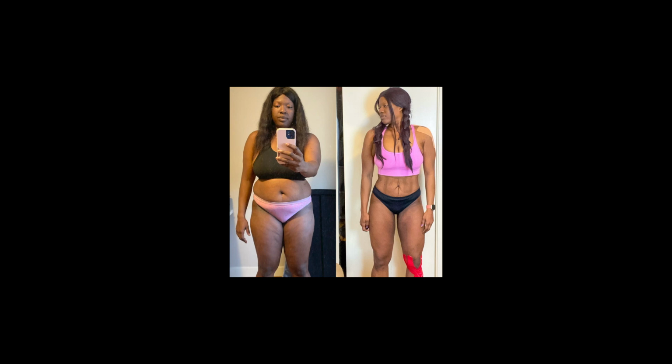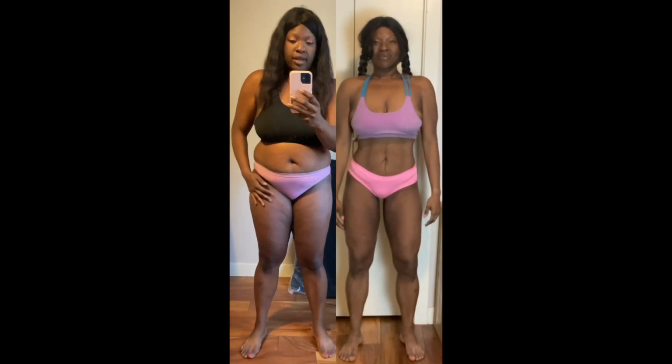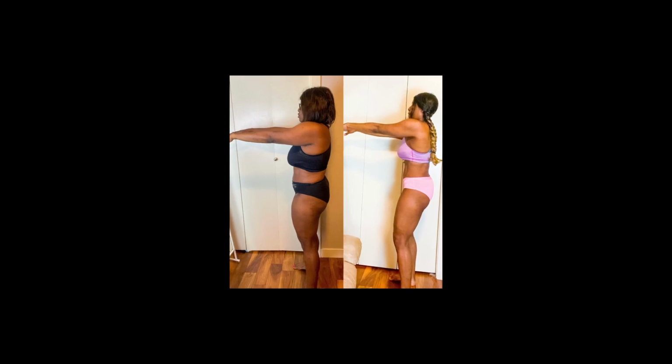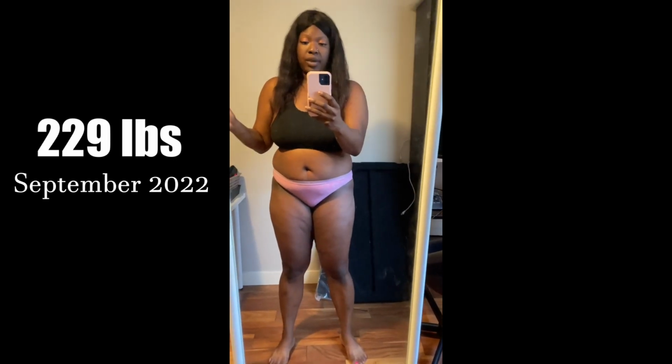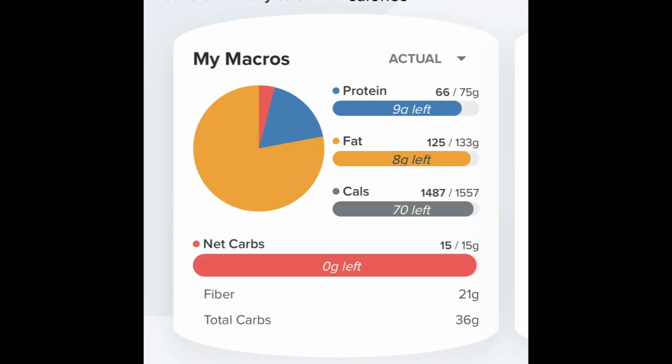Keto OMAD, probably one of the most effective ways to lose weight and to lose it fast. Keto OMAD is how I made this transformation. I started off my OMAD journey with Keto OMAD, and OMAD and keto are just like a match made in weight loss heaven.